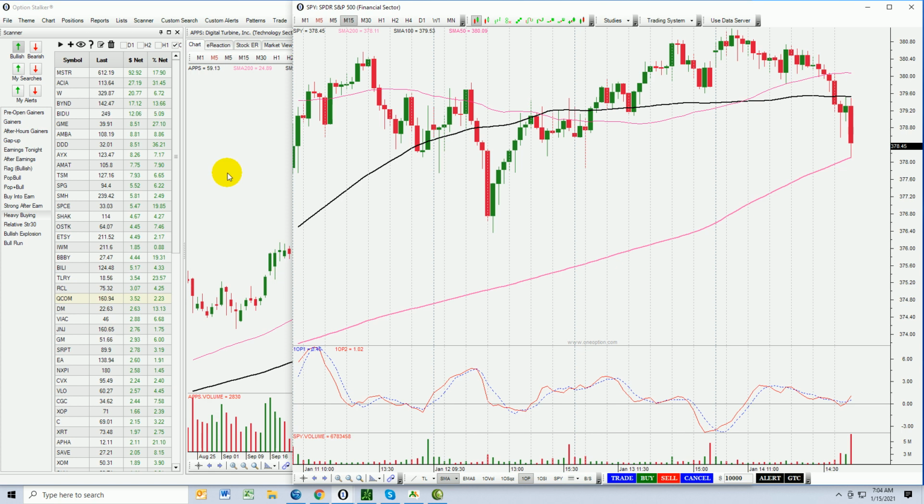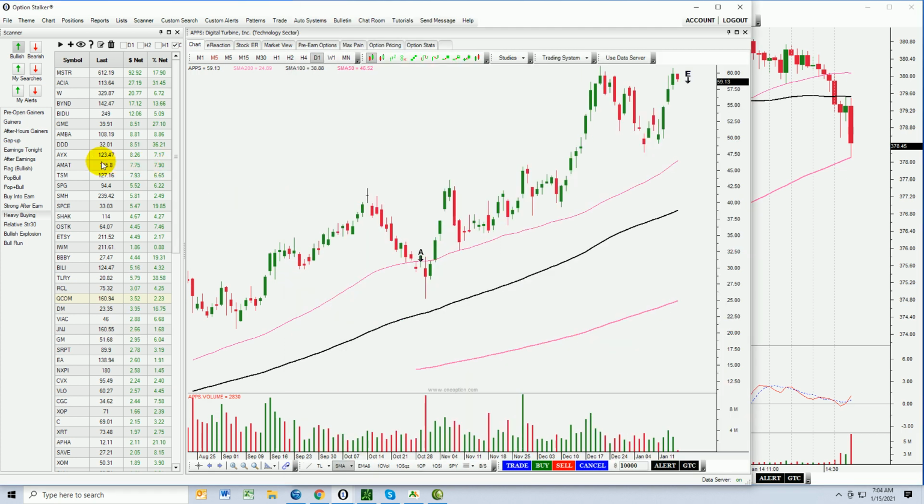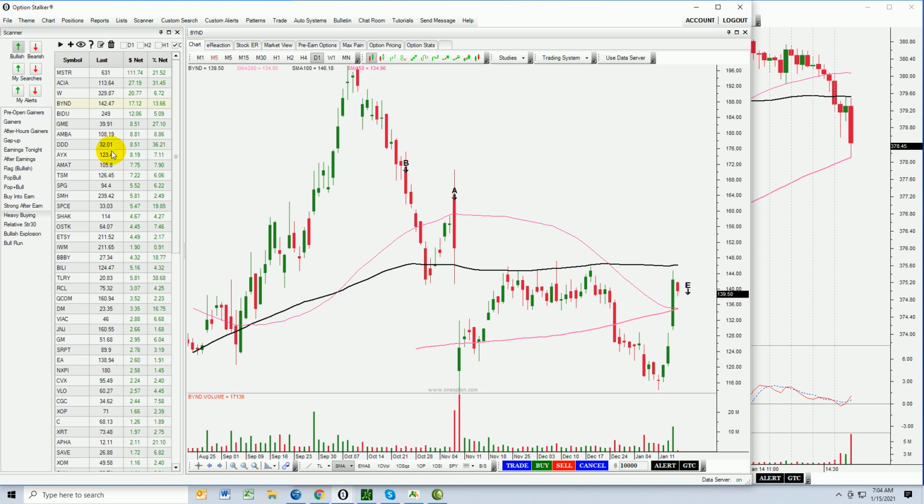So let's take a look at some that might work today. DDD, some of these stocks, I would not hold them overnight, but man, have they been great on a day trading basis. But here's one that I do like, BYND. Also, nice downward sloping trend line right here. You can see it visually. Started all the way back in October, broken to the upside yesterday, closed above the 200-day and the 50-day moving averages.